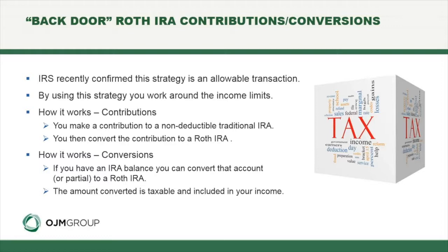So there's really two ways to go about that. You can make a non-deductible contribution to a traditional IRA. So you open up a non-deductible traditional IRA and you contribute the $5,500 to $6,500. Then you immediately convert that to a Roth IRA. So there's no gains or nothing that's taken place there. So you immediately convert it.